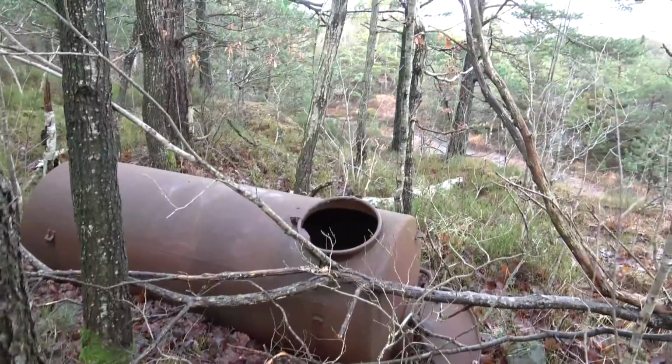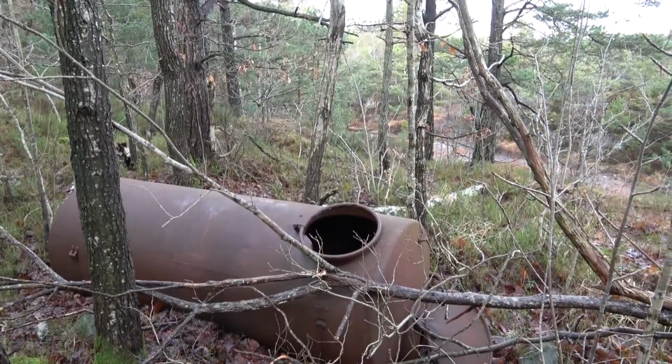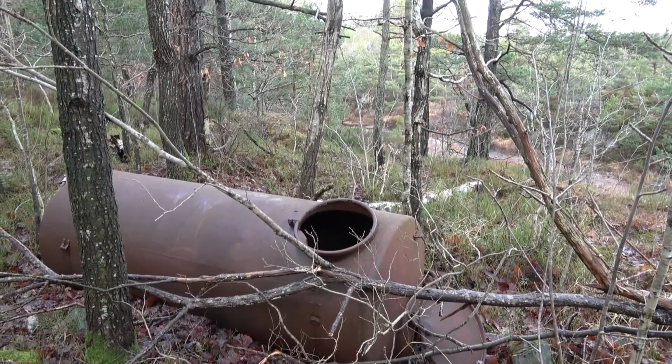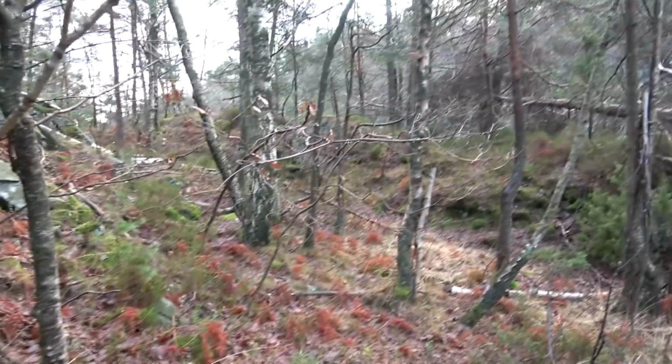That's a freshwater tank. Main purpose is to store fresh water on the hillside because they didn't have that easily available. So it's just laying here in the forest ground. That was one blast of a trip.